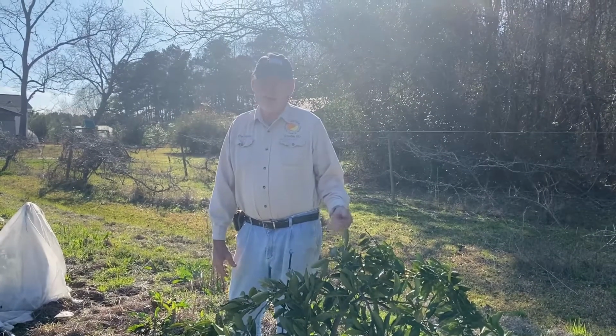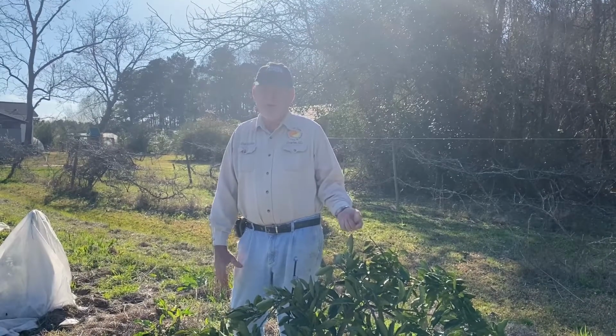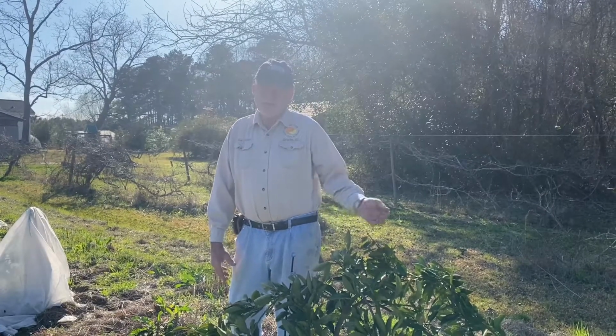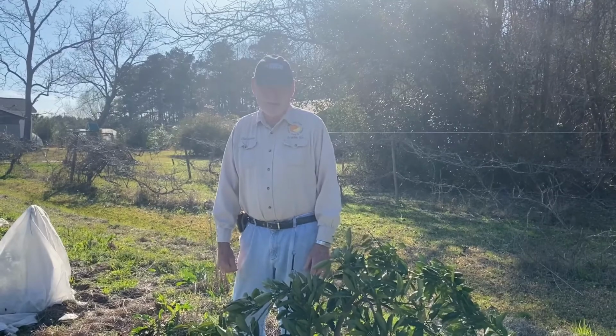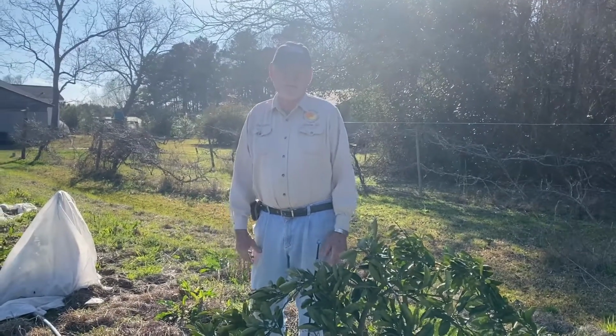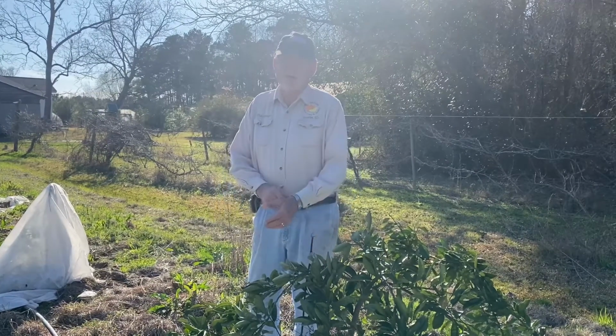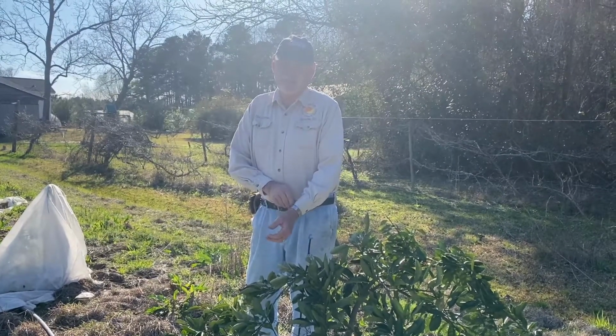I will tell you, I did not have the water on when we had the 8-degree freeze, or I probably could have saved the whole orange grove. But as the old saying is, hindsight's 20/20. But anyway, I have started back. I've probably got 30 or 40 trees here, and we hope to be back in business selling the actual fruit off these trees within the next couple of years.